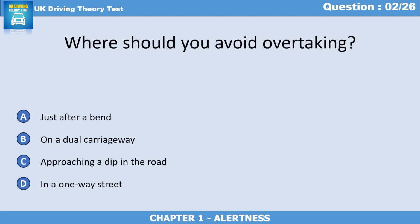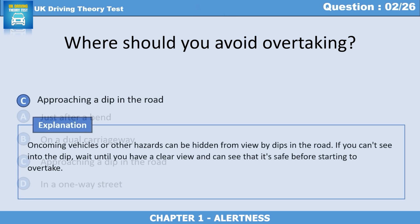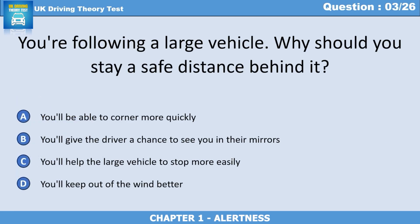Question 2. Where should you avoid overtaking? C. Approaching a dip in the road. Explanation. Oncoming vehicles or other hazards can be hidden from view by dips in the road. If you can't see into the dip, wait until you have a clear view and can see that it's safe before starting to overtake.